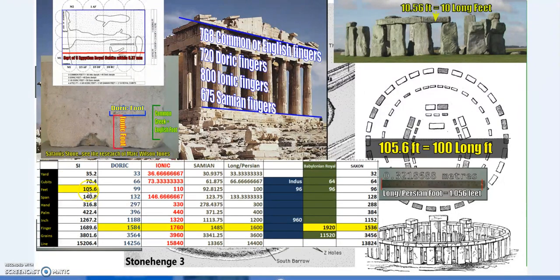The English foot, 105.6. So what if Petrie's survey is the most accurate one? That would make it 105.6 feet, or 100 long feet, or 10 lintels in diameter. That now, between the Doric, the Ionic, and the Samian, these ancient Greek units, or at least the Greeks were using them, I would say they probably inherited them based on older structures, the harmonies between the measurement systems, and also the beautiful numbers contained therein: 3, 4, 5, 6, 288, 144, 396. It's just all there.